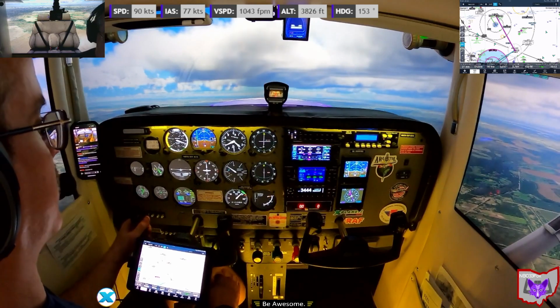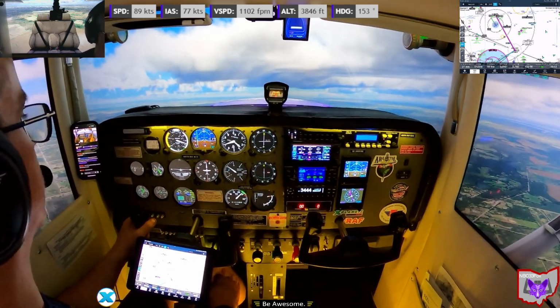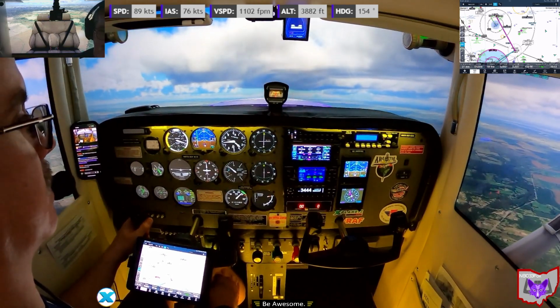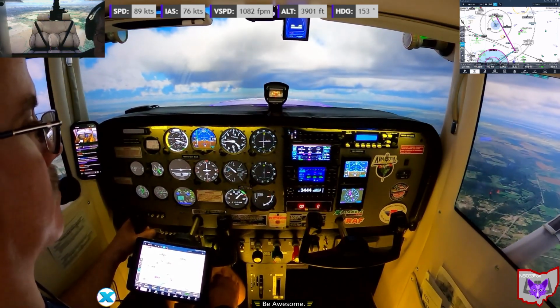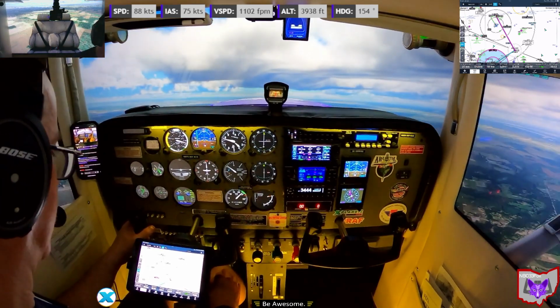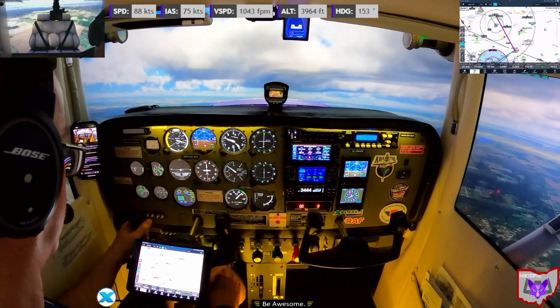We're at 3,700, making our way up to 5,000 feet. Heading up about 155. We're making our way to the Appleton VOR.